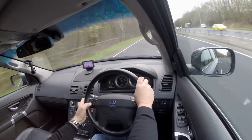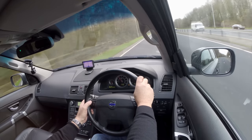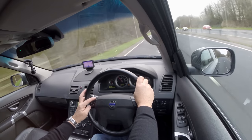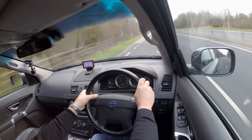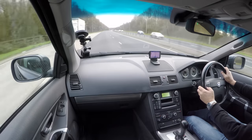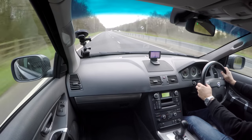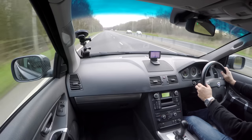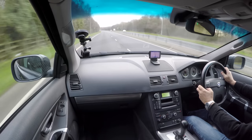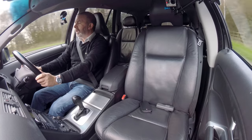cruise control here on the side. Let's just see, does that switch it on, or is it that cruise? There we go, switch on the top there, cruise set, and then you can increase your speed with the plus button and decrease with the minus, so that's working too.